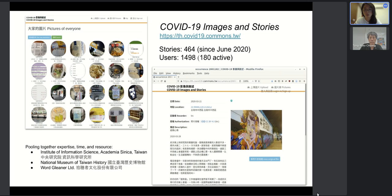embedded in the photos. Registered users can choose a Creative Commons license to release their contributions so they can be easily reused. There are about 118 active users contributing 464 stories since June 2020. At the right side is a sample upload showing a mural in Tainan, a city in southern Taiwan.